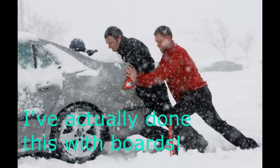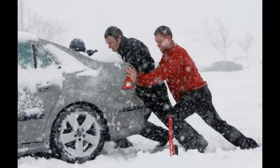Also, since you've got dry boards in your trunk, if you ever had to start a fire, if you were stranded with your car and could not find dry wood, you've got boards in your trunk. Also, keep an extra set of straps or chains in case you need to help pull someone else out, or if someone else comes along that could pull you out but doesn't have any.